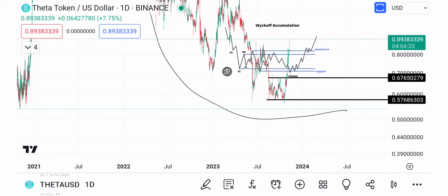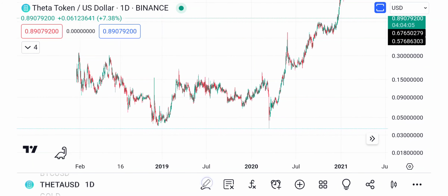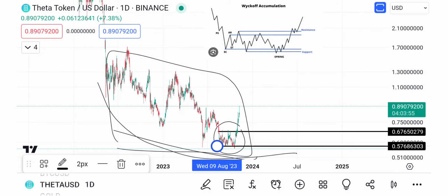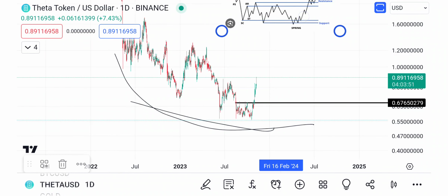Before, I've said we had a couple of Wyckoff accumulations. We had a Wyckoff accumulation in this area here, this small one. We have a bigger one in here, and then down here is the beginning of the Wyckoff. So this was the first example down in here. So basically, what's going on now? What's happening at this moment?